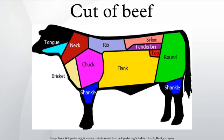UK cuts. Tongue, neck and clod, chuck and blades, sirloin, rump, silverside, topside, thick rib, thin rib, brisket, shin and leg, flank, thick flank, feather blade, fillet.